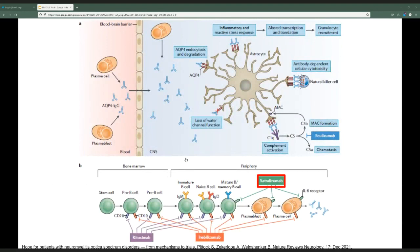Next, I want to talk about satralizumab, which is a monoclonal antibody for IL-6. IL-6 isn't featured necessarily on this figure, but the aquaporin 4 IgG production from plasma cells is T cell dependent, which involves T helper cells and high levels of IL-6. And I think I've got some T helper cells on here. Yeah, no, I don't. Okay.